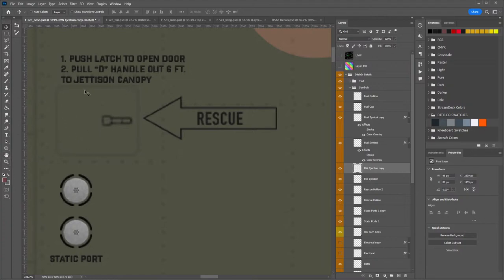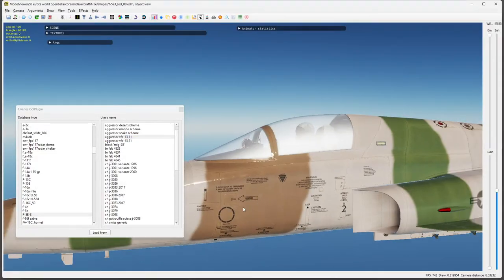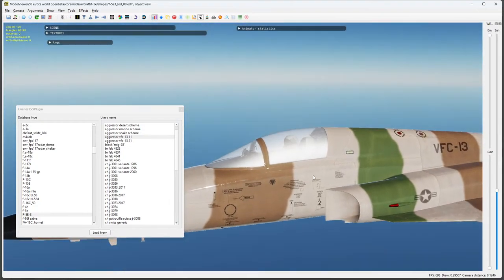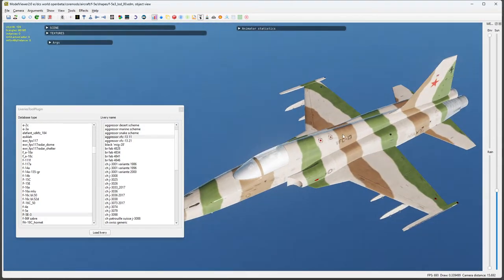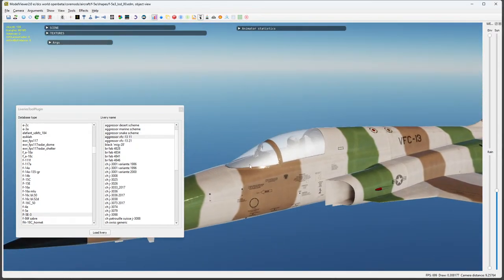We might want to put a border around this. Sometimes they will put like a dashed border around emergency panels or rescue panels, things like that. I don't know. We'll see what it looks like. Looking at this one, they didn't do that. I do like this paint scheme though. It's another camo pattern I need to do one of these days. I really haven't done one of these. What is this called? Just aggressors, I guess.